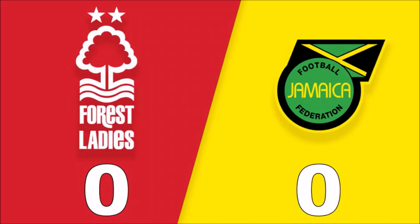Now here's Greaves again inside the centre circle. She tries to play it forward towards Adam, but Adam can't win the race. She's now in a battle with Clerco, concedes the free kick in trying to win the ball back before it goes out of play. Golden opportunity for Forest Ladies squandered. And Jamaica have it once more. It's with Julianne.